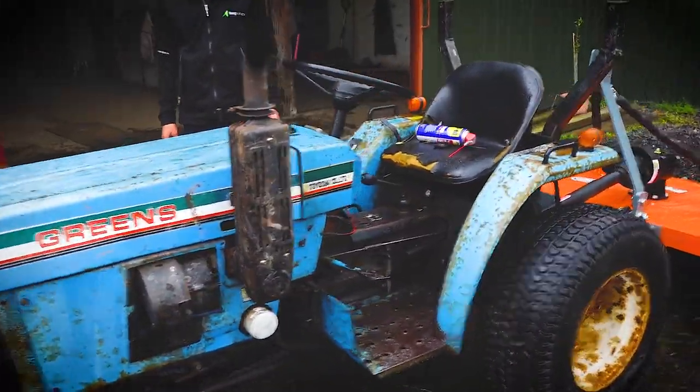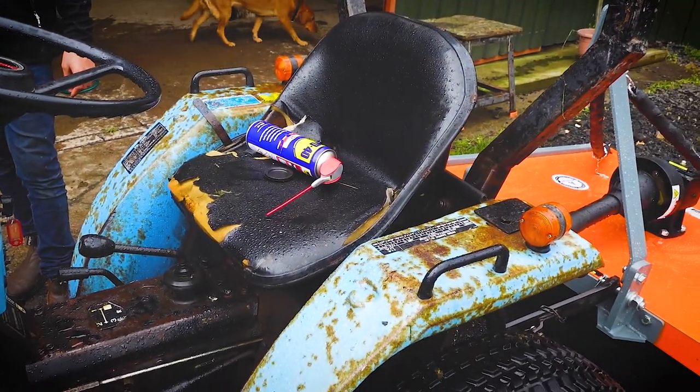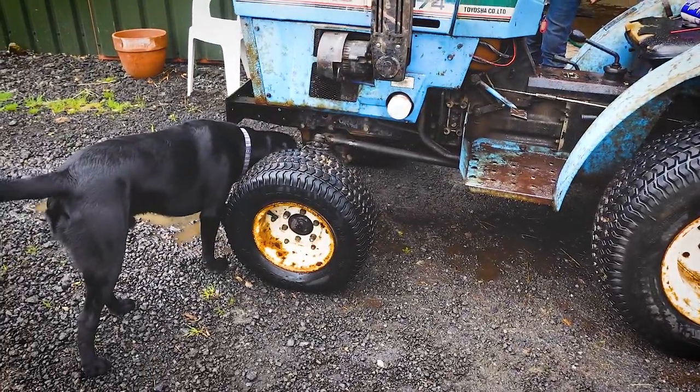Oh gosh, and all I need is to get this chair fixed. That was Echo, the horse ate that. So we're hoping to get the wheels painted, and that'll make it look a bit better.